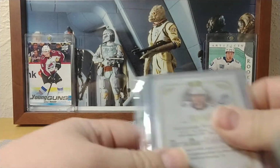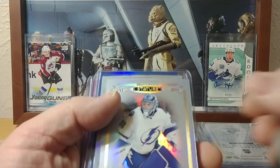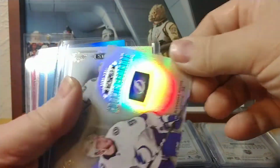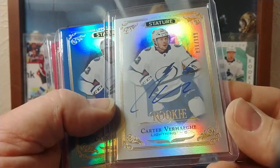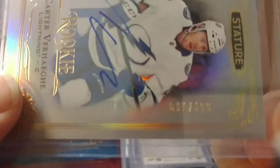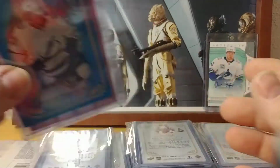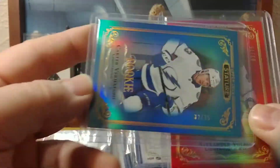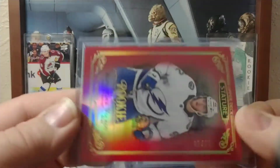Okay, so we'll get into this first one. Had lightning in this one. So I got an Andre Vasilevsky. Got an Alexander Volkov, rookie Reliance. Got an autograph of Carter Verhaeghe, rookie, to $199. And that is number 10 of $199. Got a blue Carter Verhaeghe, 32 of 35. And then an Alexander Volkov, 3 of 75 red.